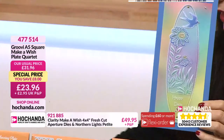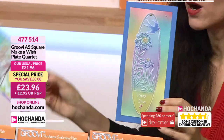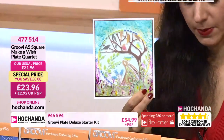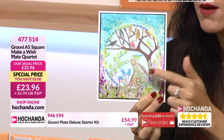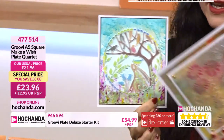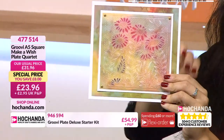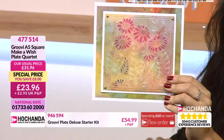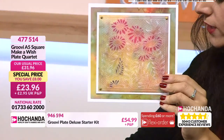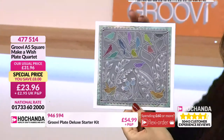But you can then bring your colors. You can bring maybe just parchment colors designs. You can bring coloring in and pico cutting, those more elaborate techniques. If you have got other Groovi plates, you can transfer that great detail as well. And look at how beautiful they look. And I want to show you another one of these amazing samples.